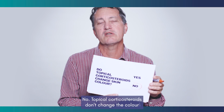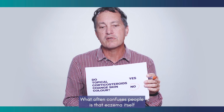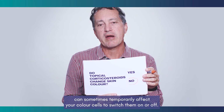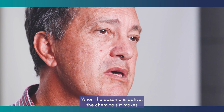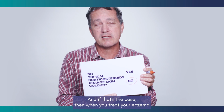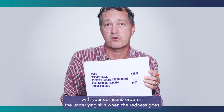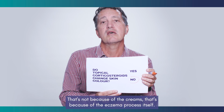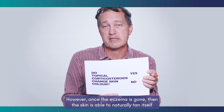Do topical corticosteroids change skin colour? No. Topical corticosteroids don't change the colour of your skin when you're using them to treat your eczema. What often confuses people is that eczema itself can sometimes temporarily affect your colour cells, switching them on or off. When the eczema is active, the chemicals it makes sometimes cause your colour cells to temporarily switch off. And if that's the case, then when you treat your eczema with your cortisone creams, the underlying skin, when the redness goes, looks slightly paler than it does normally. That's not because of the creams, that's because of the eczema process itself. However, once the eczema is gone, the skin is able to naturally tan itself back up again.